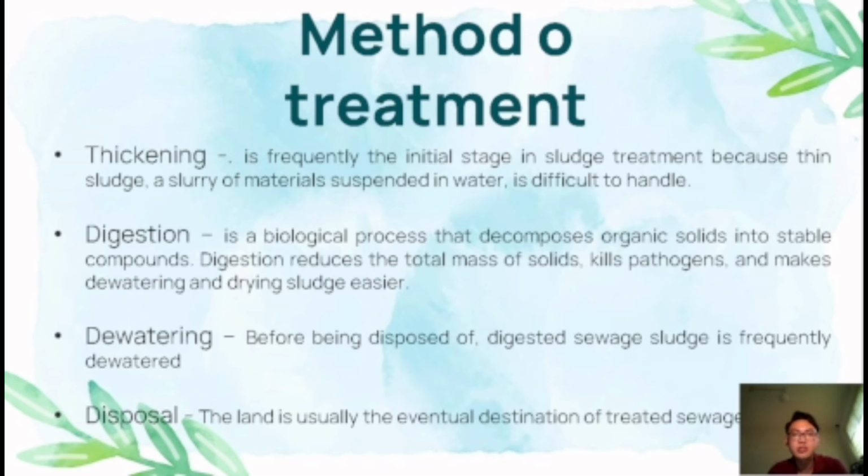Thickening is frequently the initial stage in sludge treatment because sludge, a slurry of material suspended in water, is difficult to handle. The process of thickening is normally carried out in a tank known as a gravity thickener, and the thickener can reduce the sludge volume to less than half of its original size.